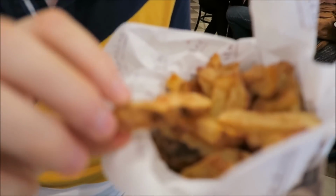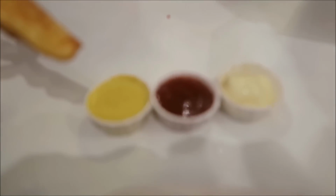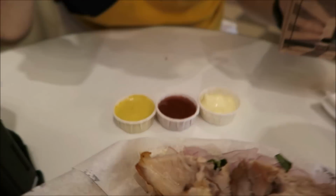And of course, we had to get a side order of fries. Yeah, because no sandwich would be complete without a healthy portion of fries. And these are really crispy looking fries. Like, you can actually see the skin still on there. So we've got three different dunking sauces. I have no idea what they are, so I'm gonna try them one by one. Let's try this one first.